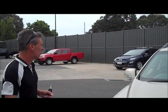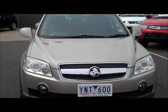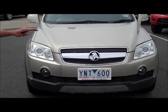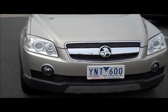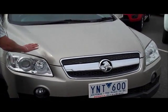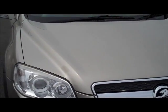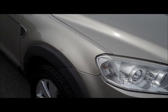I'd like to take you for a walk around our 2007 Holden Captiva diesel 7-seater wagon. Start at the front of the car, you'll notice factory driving lights down the bottom of the bumper there. The grille is in really good condition, the bonnet's in nice nick. A few minor little stone chips have been touched up at some stage, but overall in quite good condition.